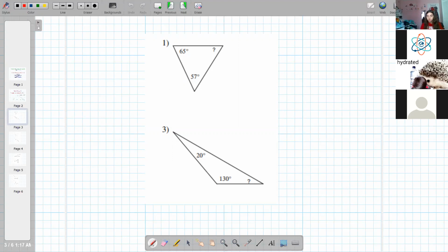They all need to add up to 180 degrees. So how am I going to find that missing angle? You get like 180 and subtract it to 122. Okay, and 180 minus 122 is going to leave what in that last angle? 58. 58 degrees. Any questions on that first one? If you don't have any questions on that first one, go ahead and try to do number 3 on your own.